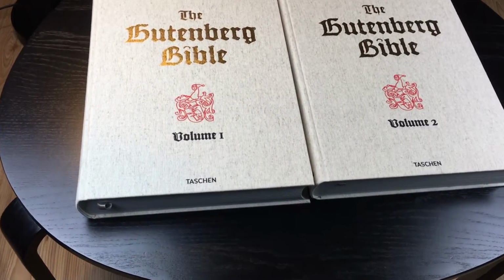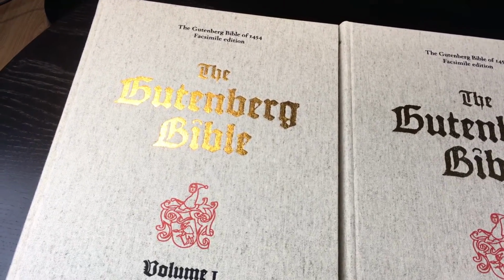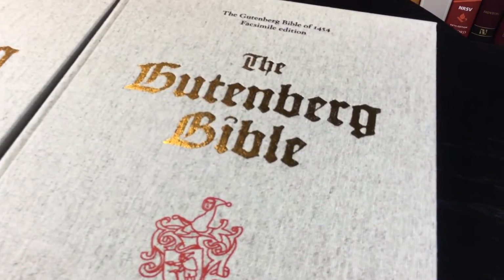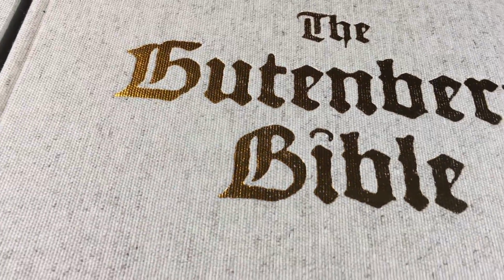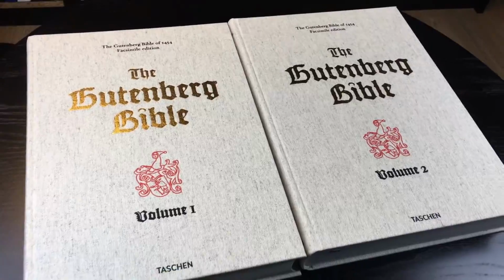Around the year of 1454 in Mainz, Germany, one of the greatest inventions of the second millennium appeared. It was the printing press, and the Gutenberg Bible was the first major Western publication to be printed with movable metal type, and therefore entering a new age of mass-produced books.